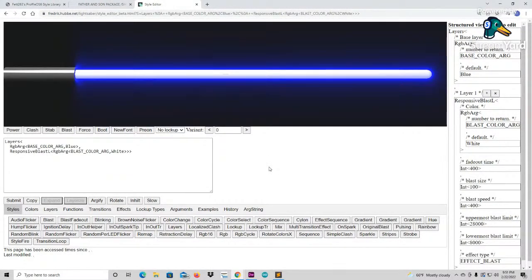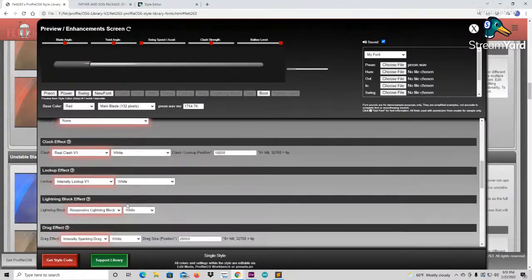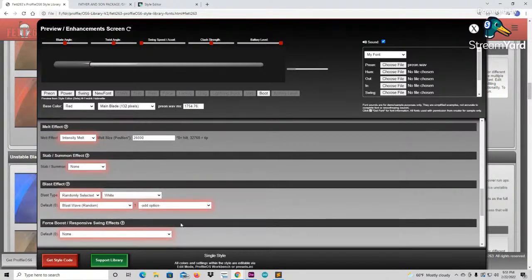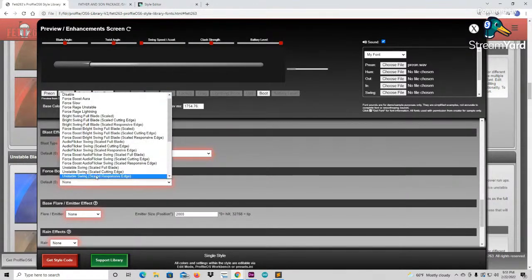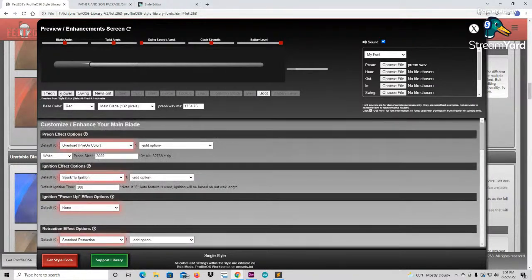I took a version of the code before that previewer was added, and I have a different way of doing similar things. So if you haven't seen the phase two rollout, I have it so that if I do a swing effect in here, grab one of these guys. We'll do the bright swing. I'll do it in white. If I go power, I don't have sound on anyway, so I'll turn that off.